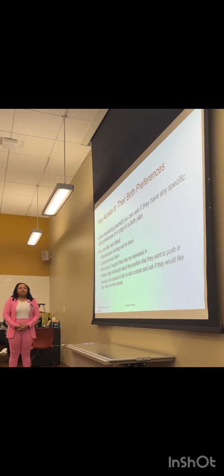Your access to birth preferences as a doula: when introducing yourself, you can ask if they have any specific birth preferences or what they would like their birth experience to be like. You can also ask what has been working well for you, either with previous pregnancies or even seeing family members or friends have children. Of course, consent to touch, what types of support they may be interested in, what setting they will be in, and we will go a lot more in depth once we show you an actual PDF birth plan.